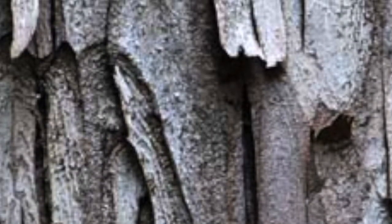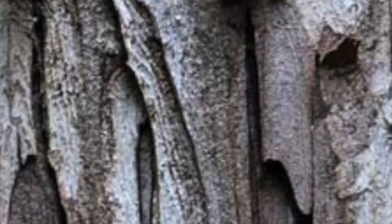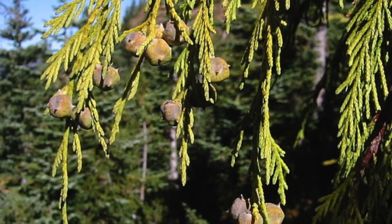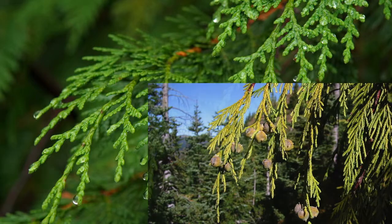Its bark is like scales and all the little pieces are independent of each other so it can withstand these harsh winter winds. Its boughs are very similar looking to red cedar, but when you see them side by side, you can see the difference.